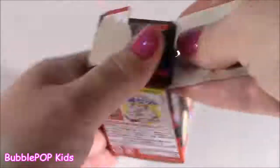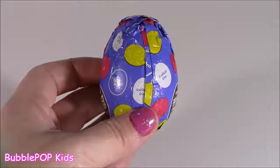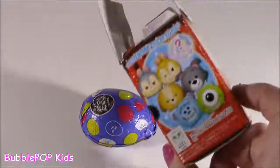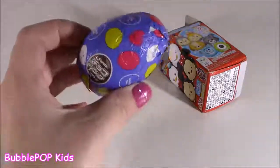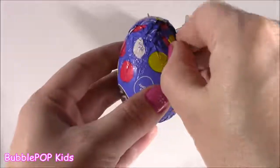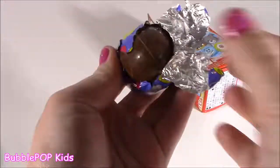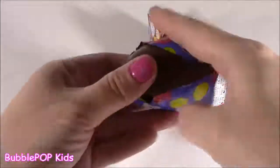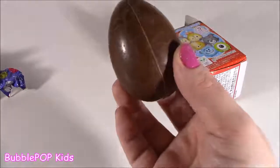Open it. Ooh, that's cute. Inside of this colorful little box, ooh, I love this box. I don't know why it's so cute. We get this little wrapper, almost looks like wrapping paper. Something is inside for sure. Let's see, ooh, and it's not broken. Sometimes when I get these, they are smashed up. This is fully intact and looks delish.